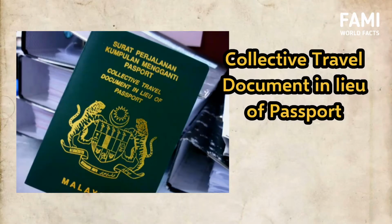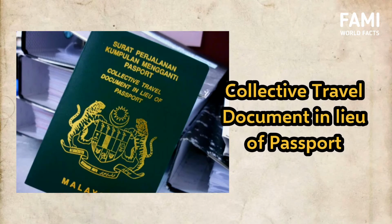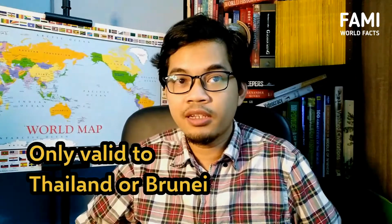The next travel document is perhaps the only type of travel document which can include more than 1 person, and it is called the collective travel document in lieu of passport. As the name suggests, it's intended for group travel, of course. The only countries that accept the collective travel document are Thailand and Brunei.